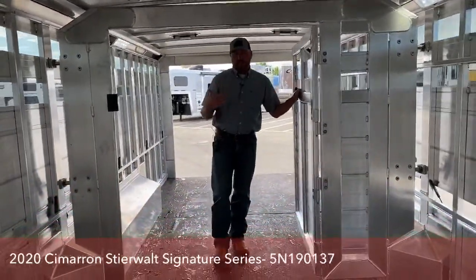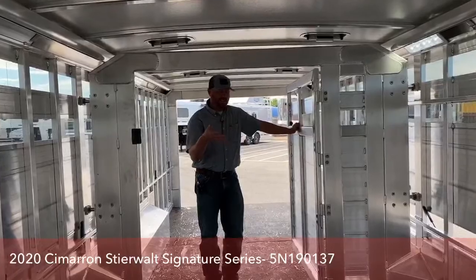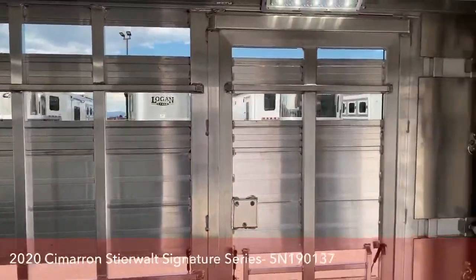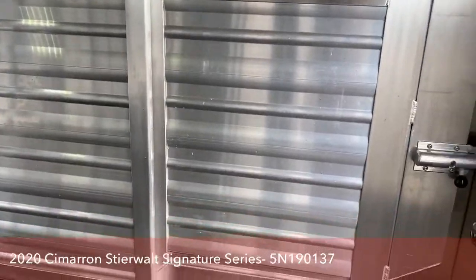So we can do these traveling gates with different setups. Again, this one here, we did the 48-inch swing. The first gate actually has a slider on it and it's no threshold as well. So again, cattle aren't having to step over that. We can do a full width swing gate on these as well. It's really up to you and what you prefer.